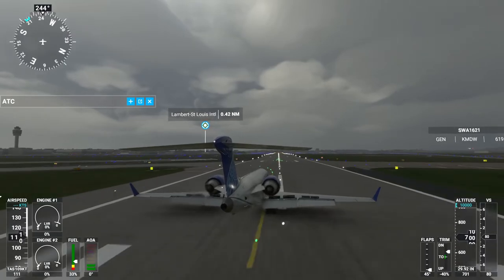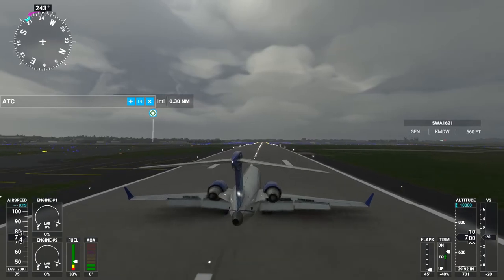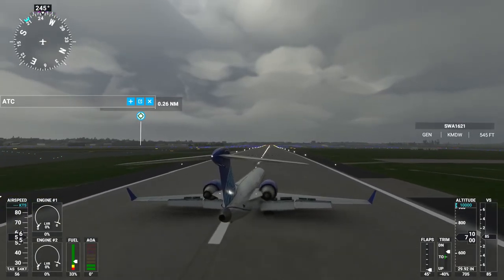United 19 or 45 contact ground on 127 decibel 55. Five.